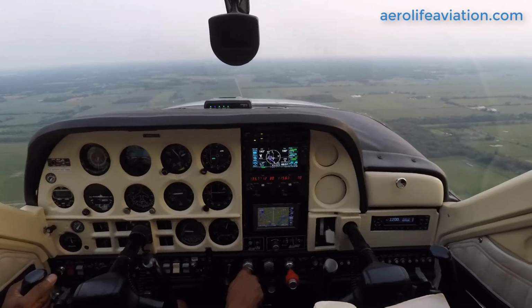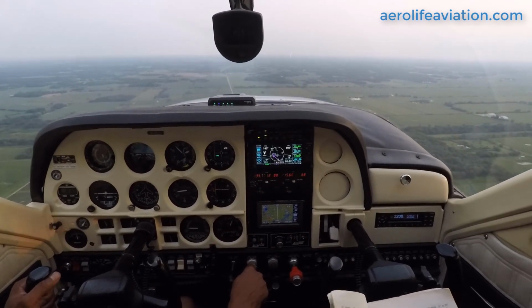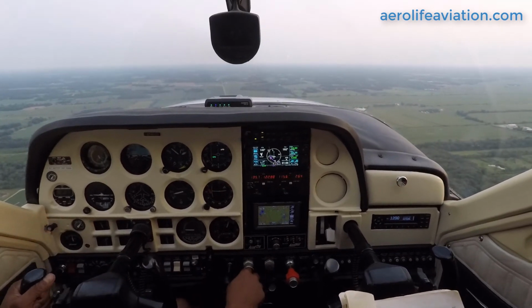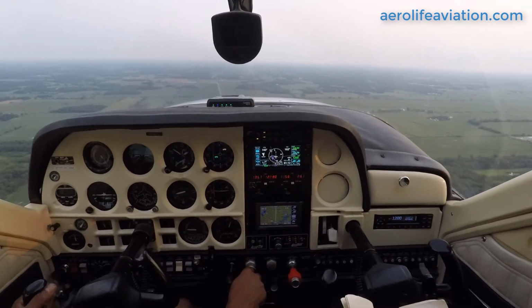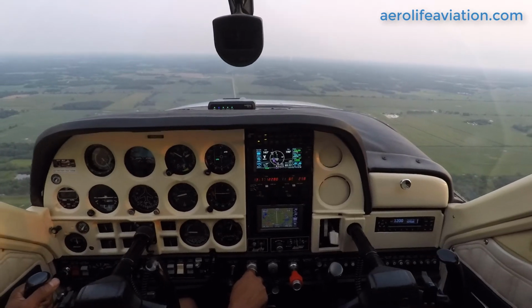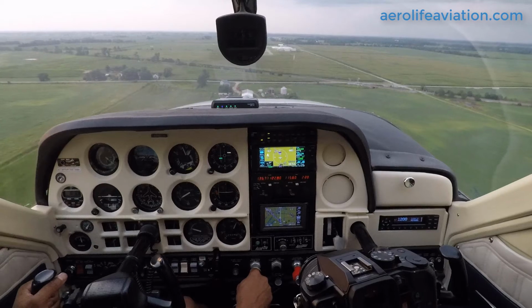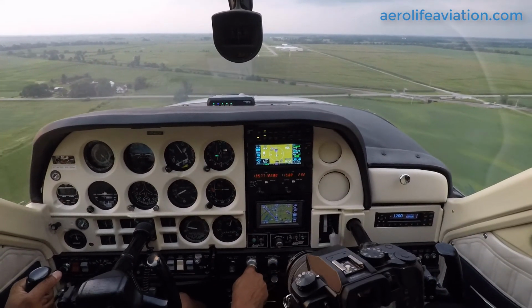When we're landing, we can do a no-flap landing between 80 to 90 miles per hour. If we are going to use flaps, for 10 degrees of flaps, you're supposed to be under 130, and then to put in the other notch of flaps is 105. We'll want to be using 70 to 80 miles an hour on our final approach. We're right at about 90 miles an hour right now.